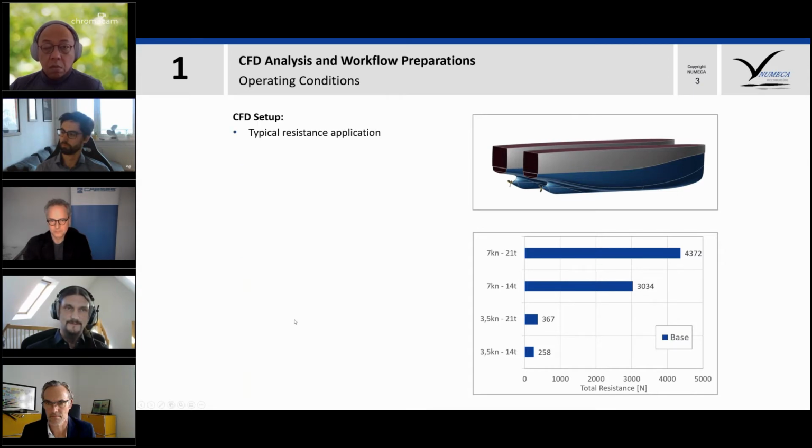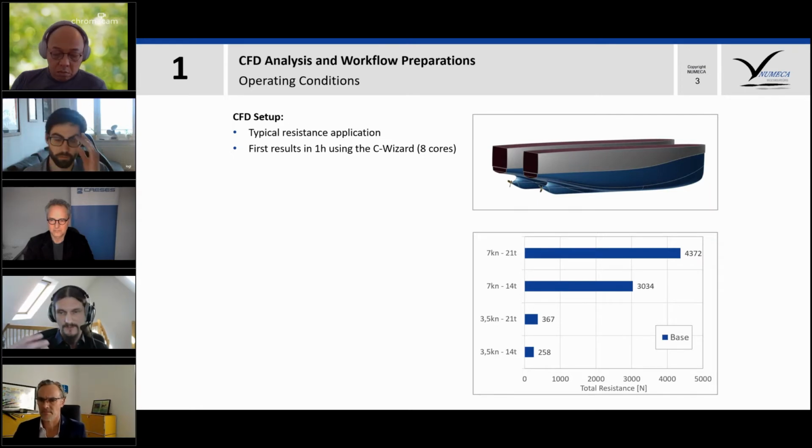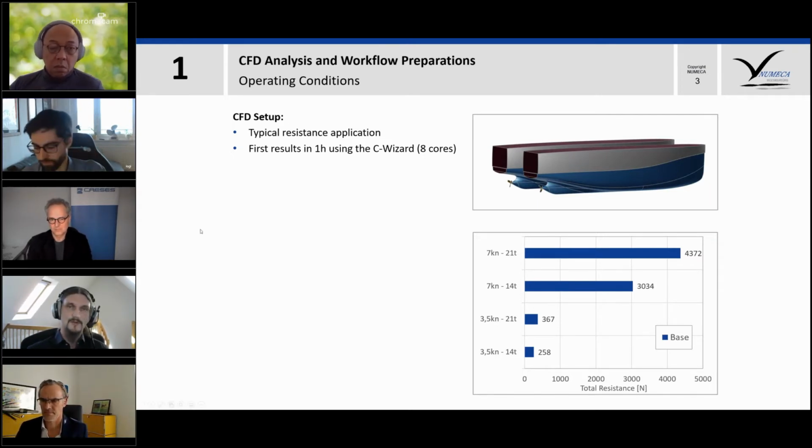For the CFD setup itself, it was really straightforward, typical resistance applications. Stefan mentioned it. We were quite on a tight schedule here. But when we were provided with the initial geometry, we just put the CAESES on top of it, and 1 hour later, 1.5 hours later, we had our next meeting, so to speak, the three of us, and we could already show some converging results using, of course, mesh and our CAESES.